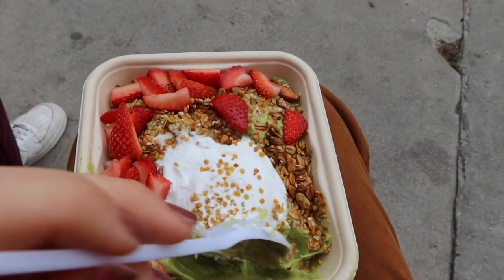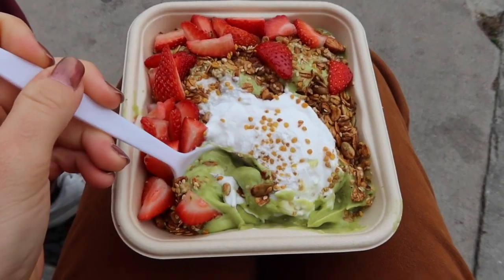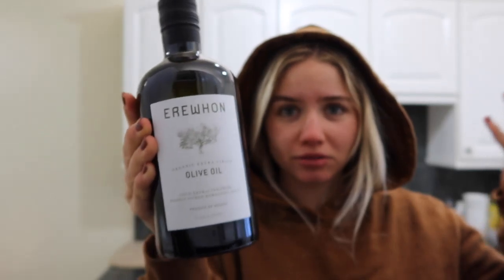Oh my god. Whenever I go to Erewhon, I always grab all their fun specialty stuff because Erewhon is really expensive, so I don't just regularly grocery shop there. Organic olive oil, and honestly, I just wanted it for the bottle because how cute is this bottle? Then I got Addison these black truffle chips. Probably gonna eat them all before he does, but these are addicting.